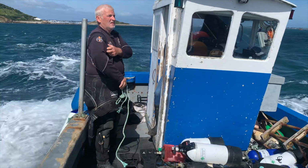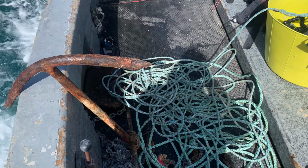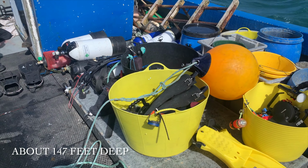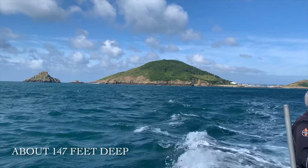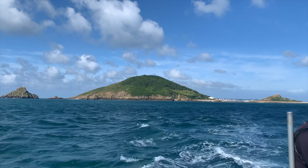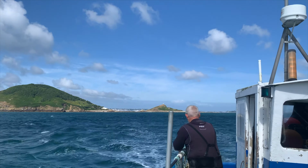We think it's around 45 metres, maybe slightly deeper. Fingers crossed it's round about 40 metres. Me and Matt are going to be doing the dive today, and fingers crossed we find something. It's never guaranteed, and sometimes you don't even find it on the first attempt.